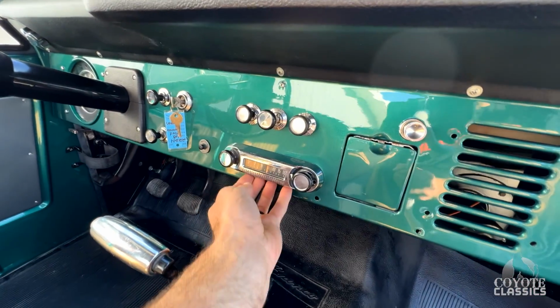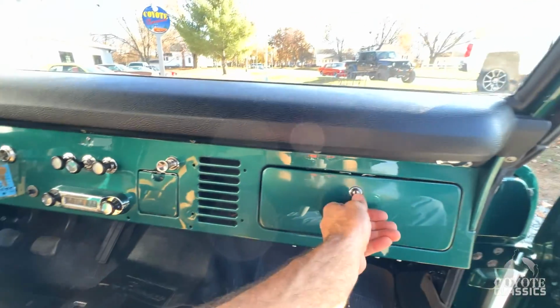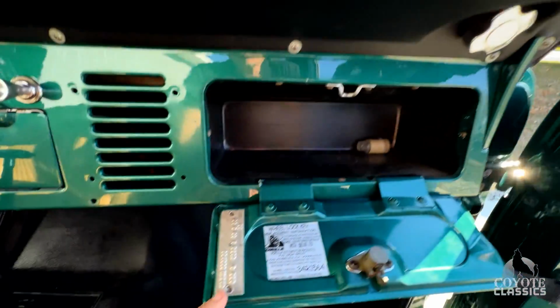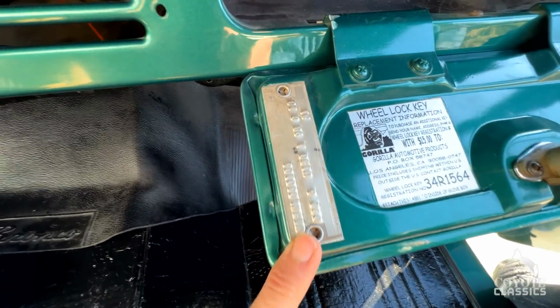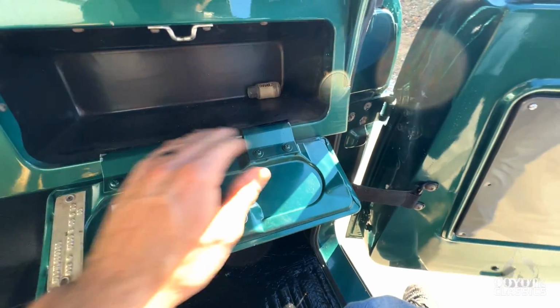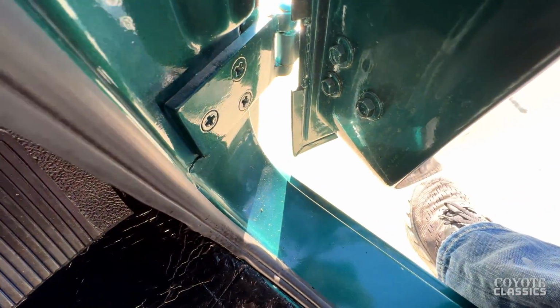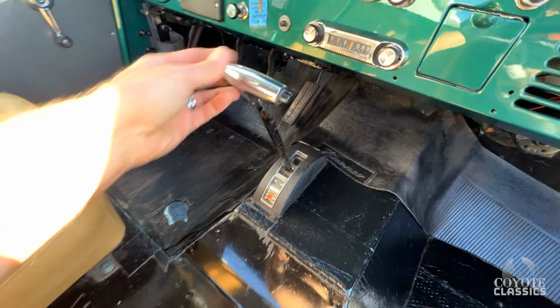Still has the original AM radio. Ashtrays, all in good shape. So we look in here, you got your factory data tag right in this area. Does have the wheel lock key. Inside glove box is beautiful. What a nice restoration, Dalton. The more I look around the corners, again, I just kind of fall in love with this little thing. That's super neat. It is cool.